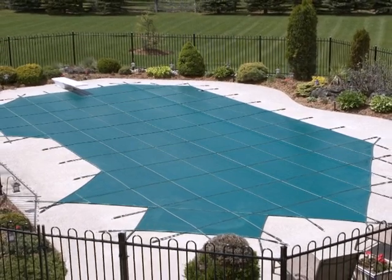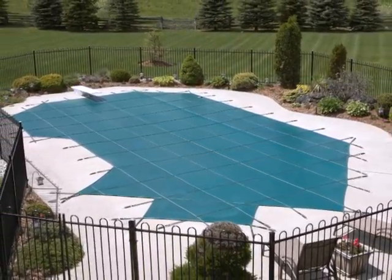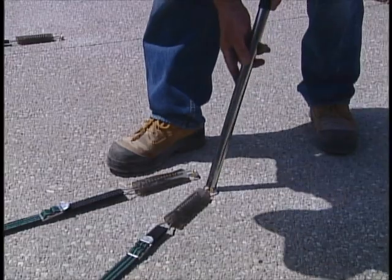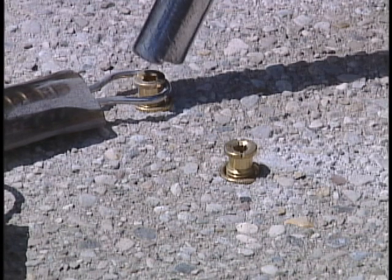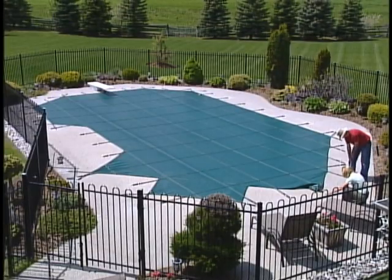Anytime you wish to remove your cover, please follow these simple steps. The task is made easier if you have someone to help you. With the notched rod, place it over the top of one of the brass insert screws. Make sure that the protruding tab at the end of the rod is on the side of the screw nearest the pool. Turn the rod 180 degrees or a half turn.